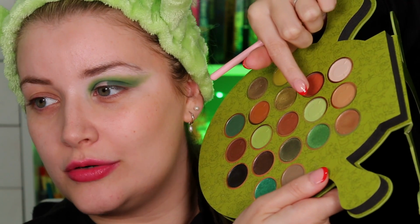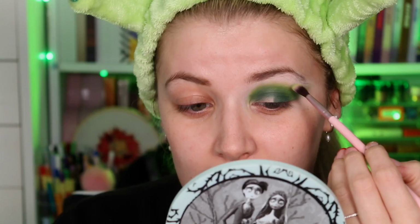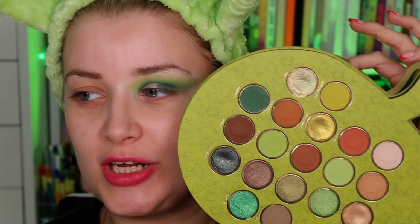So I'm going to go in with Olga, which is that slightly lighter green. You can see the colour difference there, but it's just a little bit. And run that just along the edge and just blend all of that. And obviously if you had this palette, there is quite a lot of neutral tones in there as well. So you could do a neutral look with a pop of green shimmer as well. It doesn't have to be all green like what I've done.